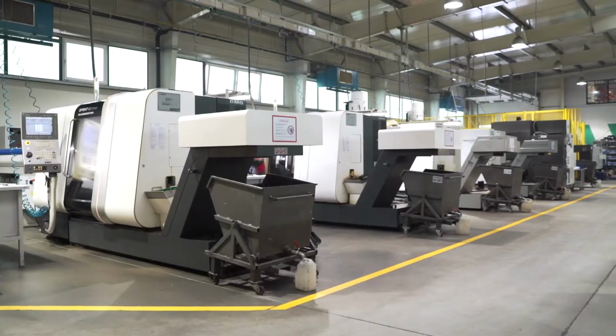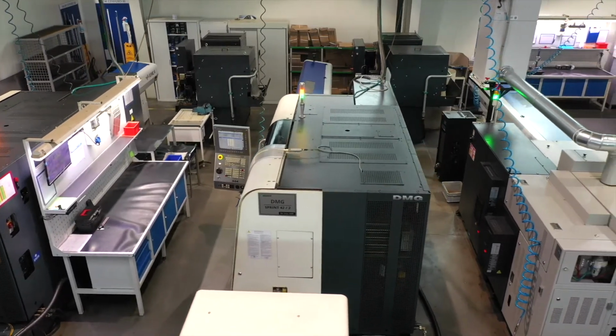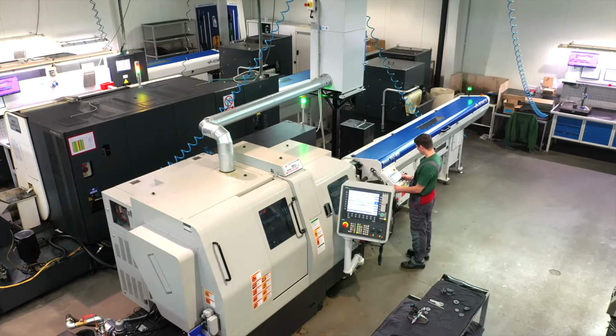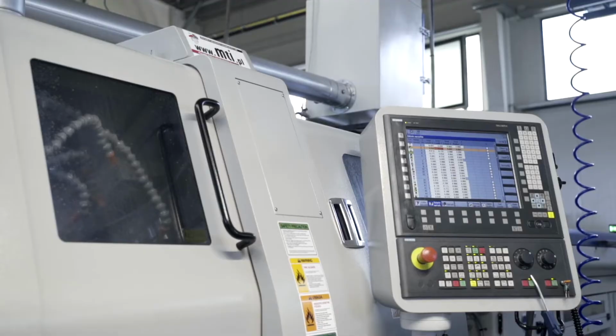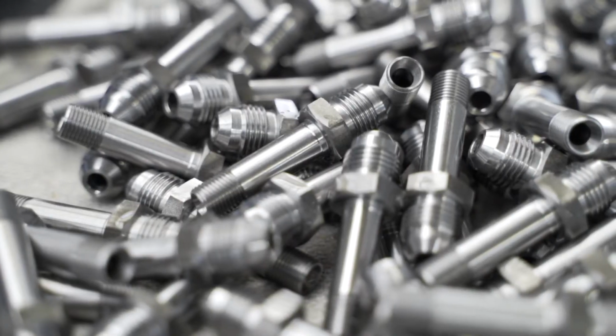Next, we are visiting the turning hall with 35 operating machines, including 14 longitudinal machines, 2 vertical machining centers, and 19 universal CNC lathes. Materials such as aluminium, non-ferrous metals, and various steel types are machined here.